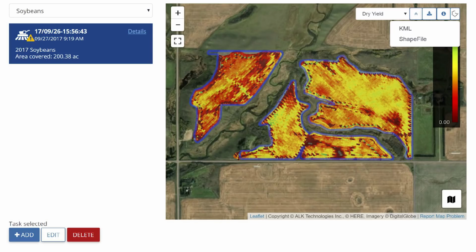We also have the ability to export all this data, whether you want it as KML or shapefile. If you need to take it somewhere, we're making all the data within Trimble Ag software portable, because the reason for getting it in one spot is so it's easily accessible, and you can take it out wherever you want to go. So you can export this data to take it out.